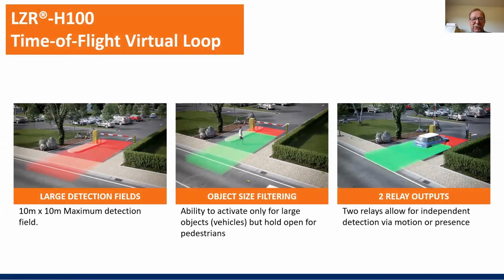So this just shows the options of what you can do. Again, being able to do a 32 by 32 foot pattern. And again, remember, one field has nothing to do with the other. You can make one 8 by 8 and one 32 by 32. They're completely independent of how they're programmed. So the middle slide is showing object filtering.